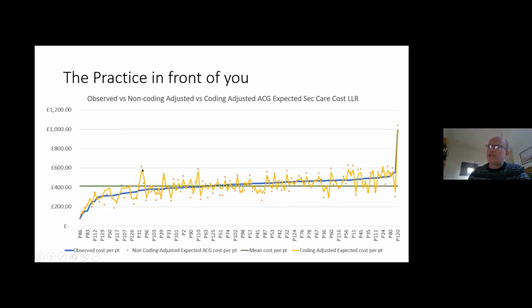So for example, why is this practice's expected cost so high, but its observed costs really low? Is that because this is a really efficient practice? Or is it because they're just not treating the patients they should be? And conversely, the other way around, this practice down here should be a lot cheaper than apparently it is. So is it referring patients into hospital that it shouldn't be referring? What's going on? This kind of information gives us a lot more useful information to start thinking about how we work out what the variation is between practices and squeeze out the unwarranted variation.